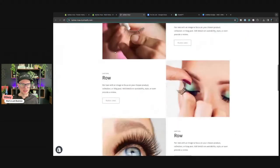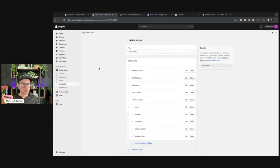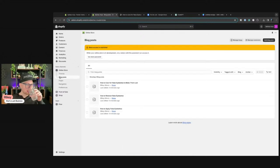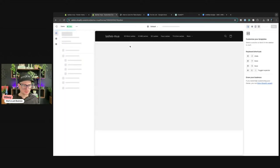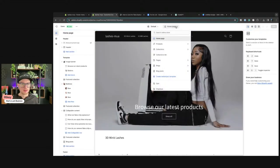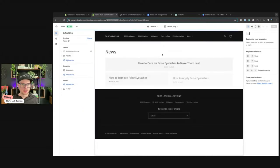This is looking clean. Now, let me show you something about the blog post. If you're reading the blog and you're going down, it's some long blog post, you're scrolling down, you get to the end, what do you do? You might shop. Just that simple. You might even want to put a collection down at the bottom of the blog post. Let me show you how to do that. Online store.